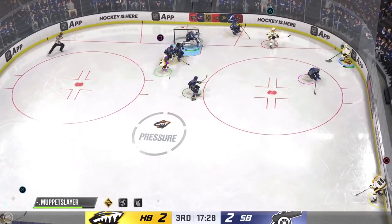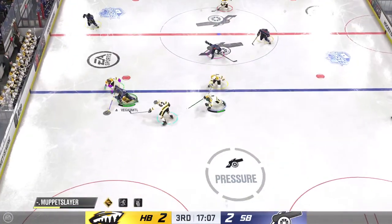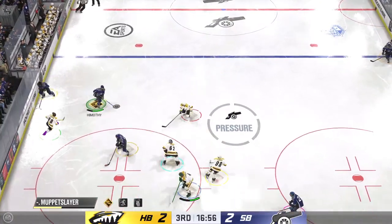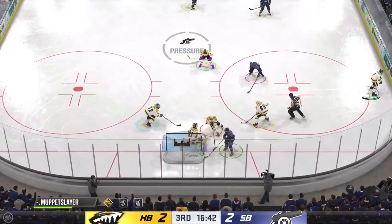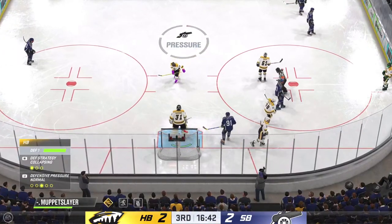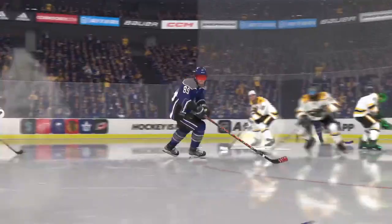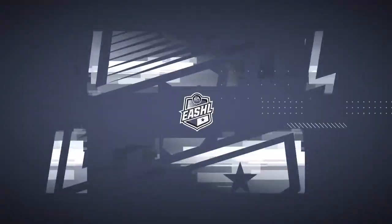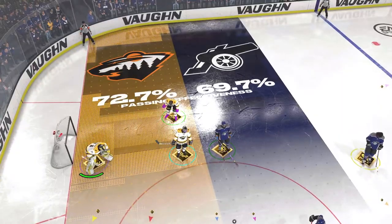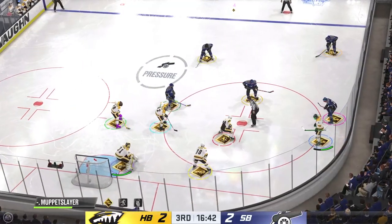Edmonton's got it behind the net. What a steal in his own end. Looking to make something happen in the offensive zone. Sends a pass in front. And the puck is frozen. We'll get a stoppage in play here. Lots of time left in this period. The next goal could be a big one as we are tied.